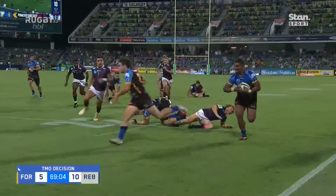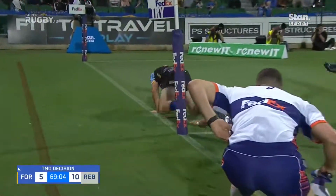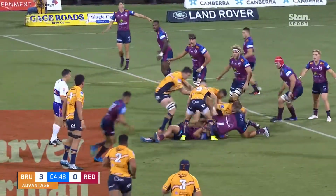Reece Hodge getting up outside his inside man in defence. Mate, we're happy with the try. We've got no issues. The corner goes also. Excellent hands for Simone, and they are looking dangerous here.